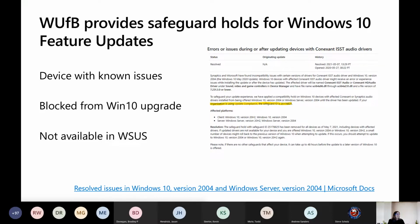The machine would upgrade to the next version of Windows 10 without a problem. However, the user would be left with no audio. Remote work world, that's bad. So what we did is we put a safeguard hold. And what Windows Update would do is if it saw that that machine had that particular driver in it, it would not allow it to upgrade to Windows 10 until the circumstances had changed and the fixes were in place, so that the upgrade could proceed without losing that audio. So it's a great way to have that assurance that you're going to get the best upgrade experience possible.